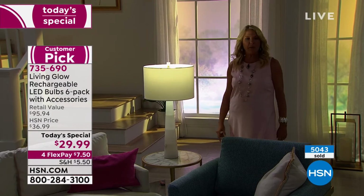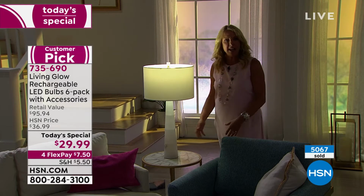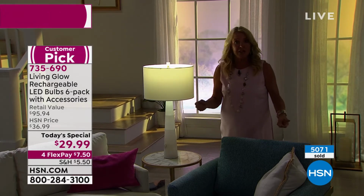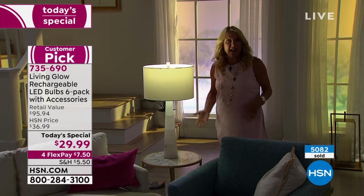But then again, power goes out in your neighborhood, this light's gonna pop on, and it's going to be this bright. And it can be bright up to 8 hours. That is a long time to get really bright light that you can read by, that you can go around the house with, that you can see where you're going and not tripping over carpeting or tripping down the steps.